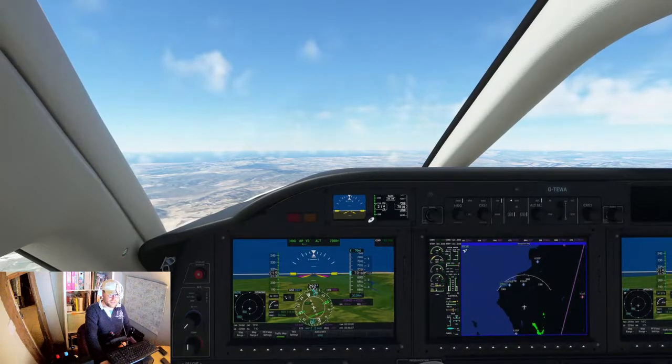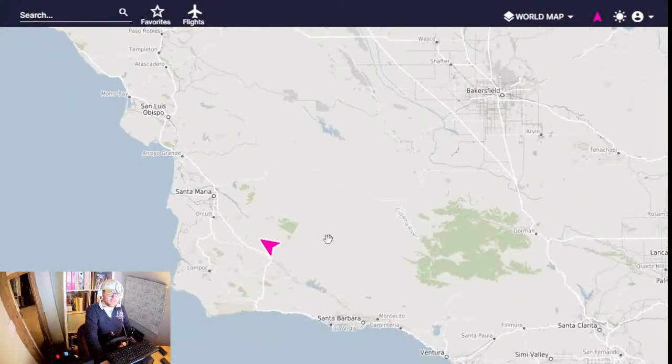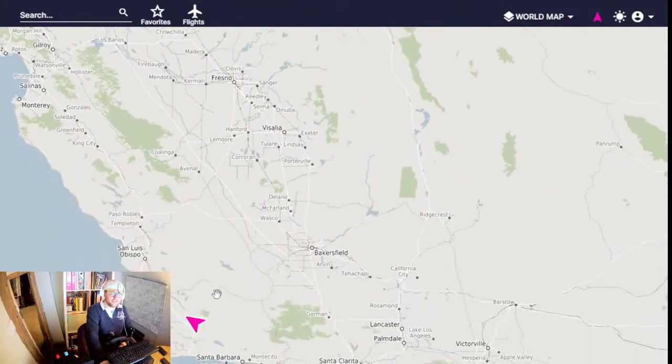Again, just switching over to Navigraph, you can see exactly where we are. So we've just cut this corner a little bit and heading up towards Santa Maria. And then we'll head on to San Luis Obispo, head round Big Sur, up to Monterey, past Santa Cruz, and then into San Jose and Palo Alto.